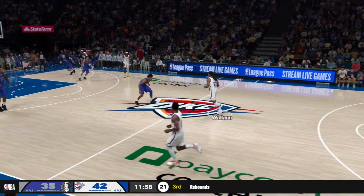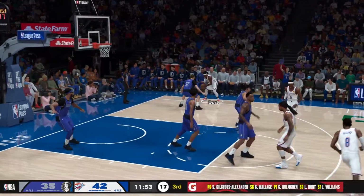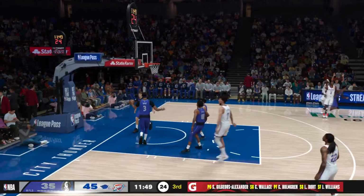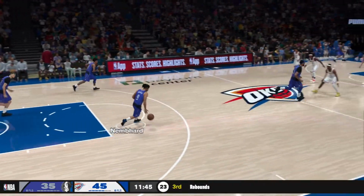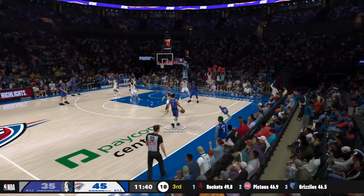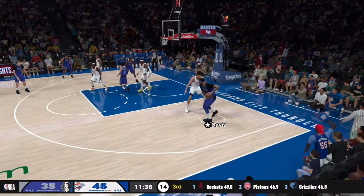Oklahoma City leading by 7. At the guard spots, we'll be seeing Gilgeous-Alexander and Wallace. The post pair for him will be Williams and Holmgren. And it's George in at the 3. That's the lineup in the game for Oklahoma City. And let's not forget, J-Dub finished in the top 10 in three-point percentage. I say that puts him in an elite category.